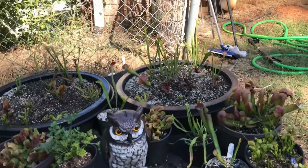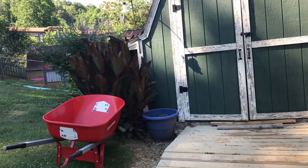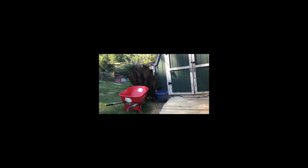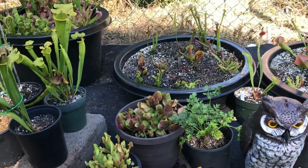This might look a little different right now because I just moved them to here from there. It was a pain in the ass to mow in that area. There's a butterfly bush right there full of bees. I don't want the bees to get caught. Seriously, there are bees everywhere on that thing. And my neighbors think I'm weird. But yeah, it looks a lot better. Easier to mow, more privacy, all that jazz.